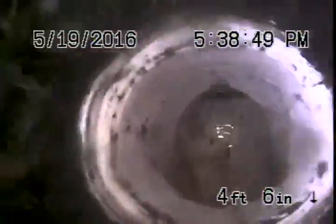Towards the city sewer at this point, out of the house. Feed out right here, you can see it going in the clay pipe, dropping into the sewer at that point.